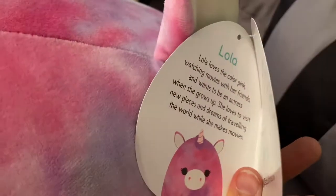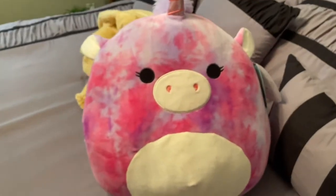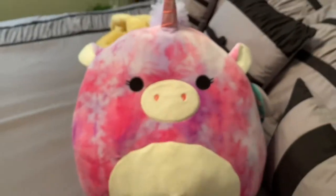So this is Lola. She looks just like this little tiny 5-inch one that I got in my other Squishmallow video from Walgreens, except the little one had wings, so it's a different Squishmallow, they're not the same one. This one could be the mommy of that one. I love it so much.